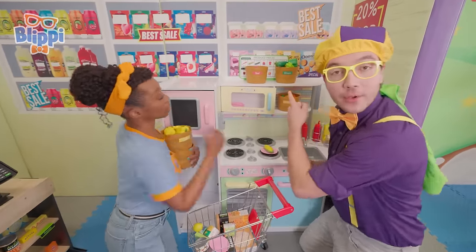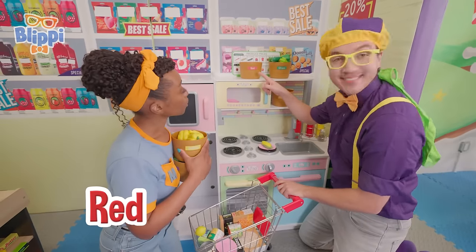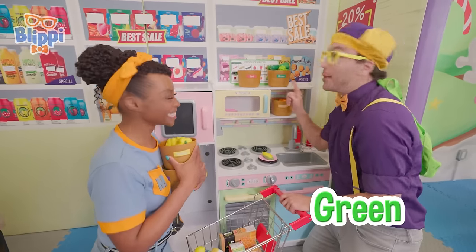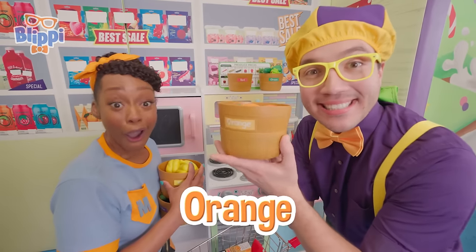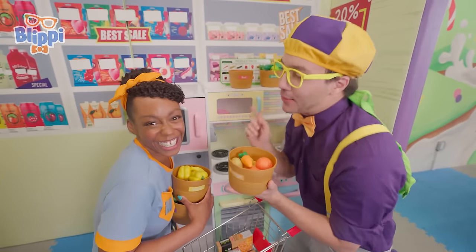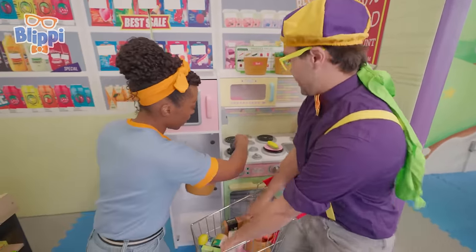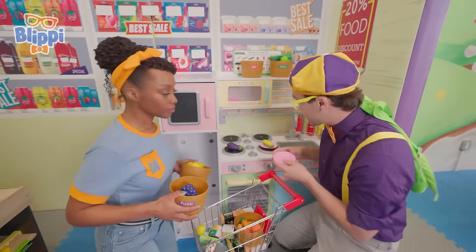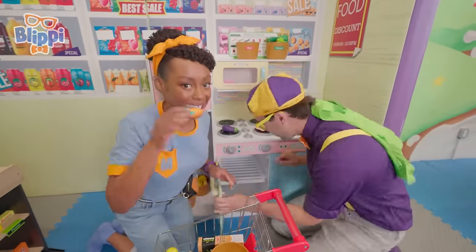And look, there are other fruits and vegetables that are different colors, like red, green. Definitely want some of those. And orange. Oh, one of my favorite colors. Oh, yeah. Orange and blue are your two favorite colors today, Mika. Okay, well, now we just need to put some on some plates, and we need to put some in the oven. Here we go.